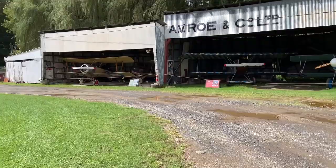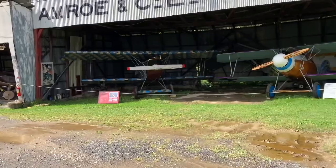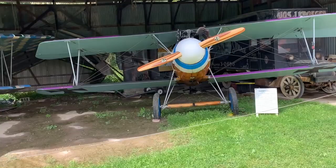It's been around since the 60s, I think, when a guy named Cole Palin started it. And it's still going strong. They still put on air shows every weekend in the summer. And this place is almost like a field of dreams for any aviation enthusiast. It's just somewhere where you can come and relax and watch old planes fly around. It's a lot of fun and a beautiful setting.